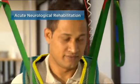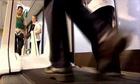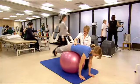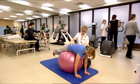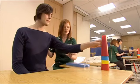Okay, some nice long sticks, making sure those heels come down first. Well done. And we might just speed it up a little bit. For patients recovering from neurological conditions, head injuries or strokes, the Wellington Hospital has a 45-bedded acute neurological rehabilitation unit.